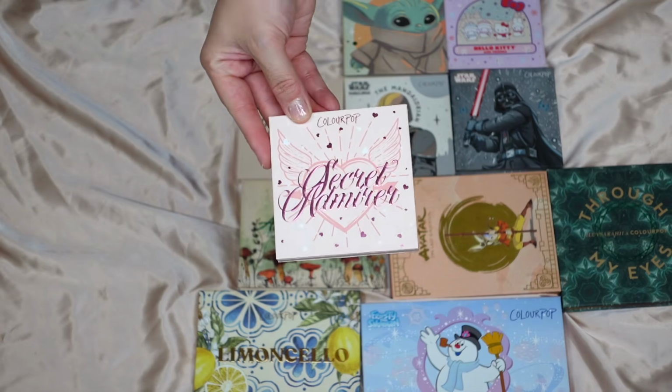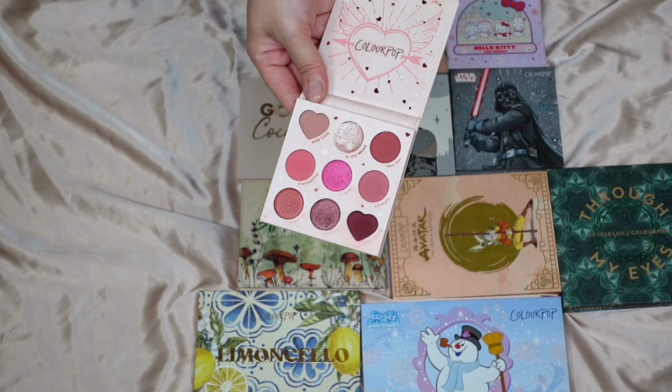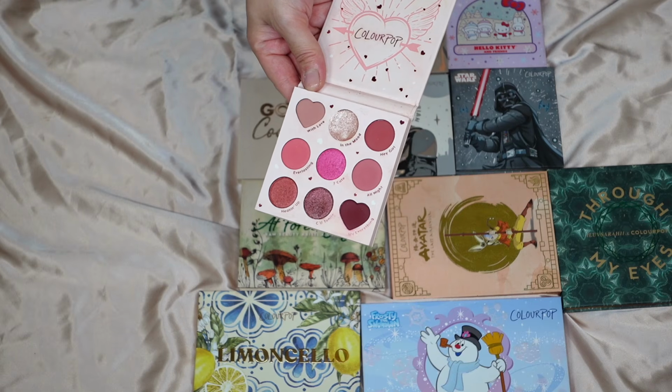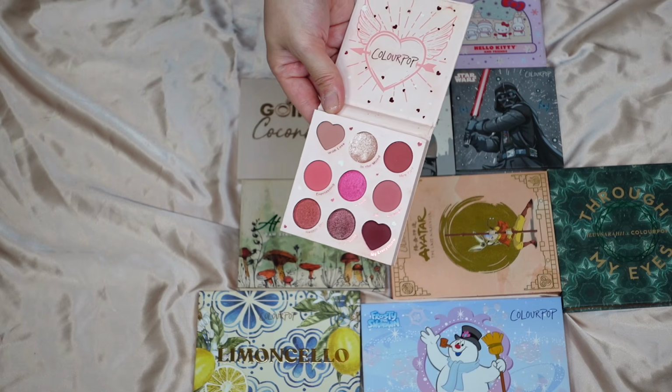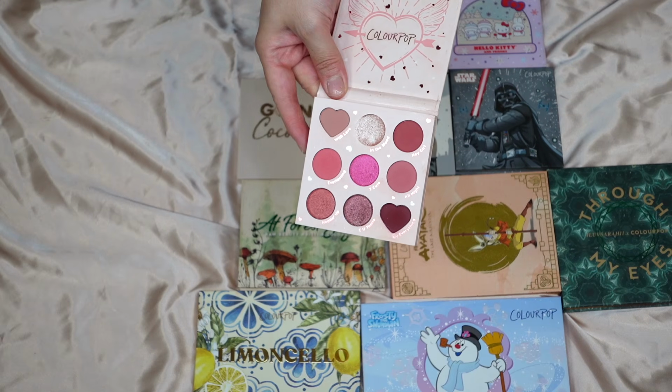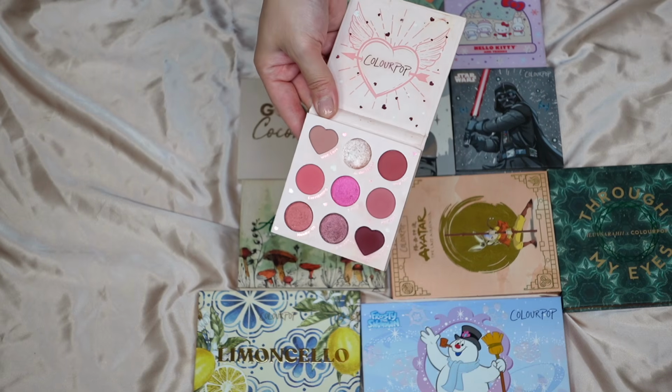I'm gonna declutter this one. This is the Secret Admirer palette. It is a really nice color story for Valentine's Day, but that's really the only time that I want to reach for this one, so I don't want to just keep it because of that, and I can find a lot of similar shades in some other palettes, so I'm gonna declutter this one.